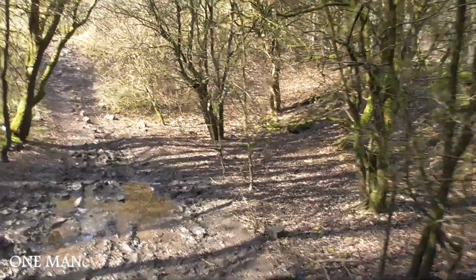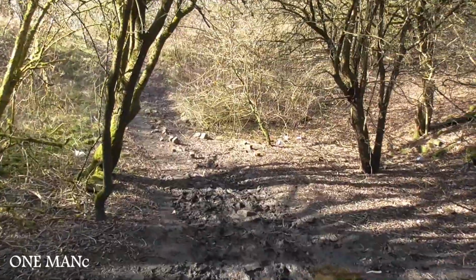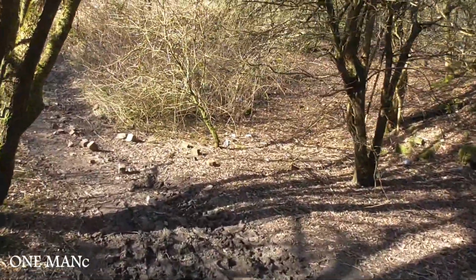Here you go, a few bits and bobs. Looks like our railway's been blocked. That's most probably why all this moisture's been hanging around. Let's see what's over the other side.